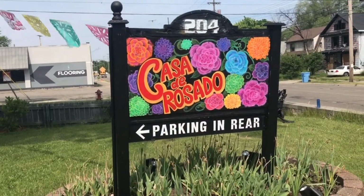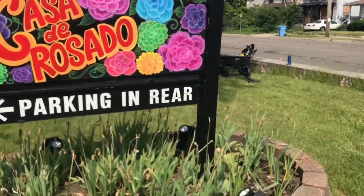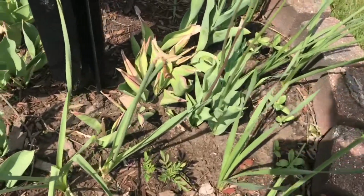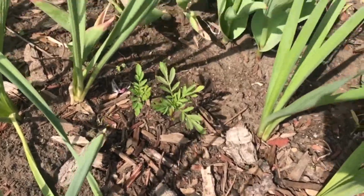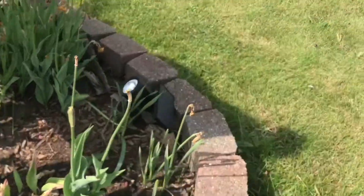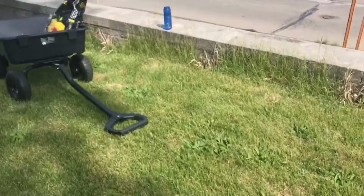What's going on at Casa de Rosado? Today I am breaking ground on another portion of the front garden. Let's take a peek here. There is our St. Pasucio. I planted some by the road, and unfortunately, also here's some zinnias here. Unfortunately, it looks like something bit some of it off at the head, so I do have some more starts going.